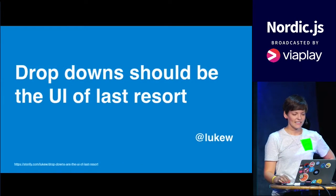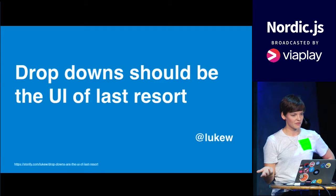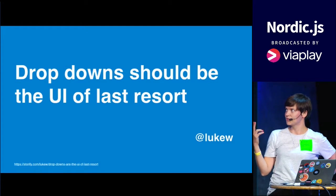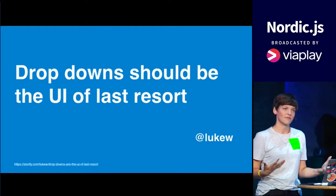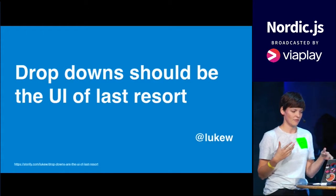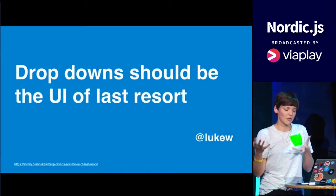More recently, Luke Wroblewski wrote that drop-down menus should be the UI of last resort. I really like this last resort bit because there are times when the easiest or the safest option is to use a select menu rather than build something and then not support it properly, so it's more broken than a select. So when you're making those choices, you do have to weigh that sort of stuff up. Maybe as a last resort, you reach for your select menu. But there are good alternatives to drop-down menus and select inputs.